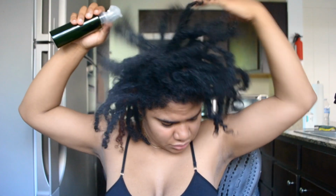I'm gonna moisturize my hair with what's in this water bottle, which is bottled water, a little bit of sweet almond oil, and glycerin. I'm just gonna rub this in real quick to make sure that everything is getting thoroughly moisturized. So now that that's done, my hair feels way better.